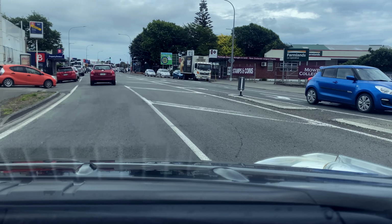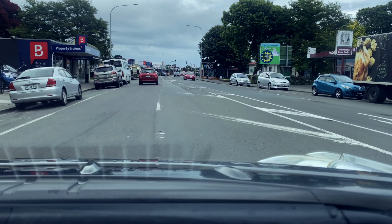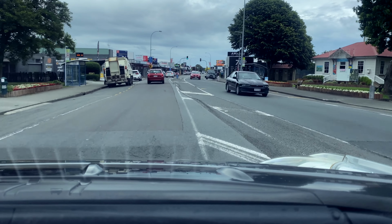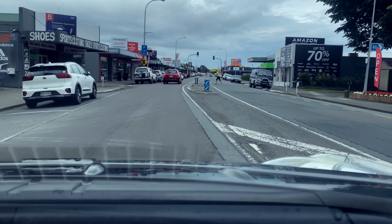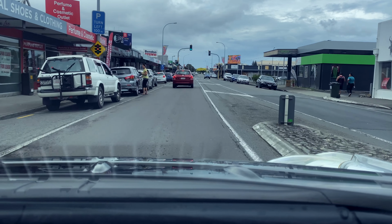So what have I noticed? Obviously far less traffic here than normally, because this used to be State Highway 1 until yesterday. This had all of the traffic that went to Wellington going down there. Oh, there's someone making a runner across the road.